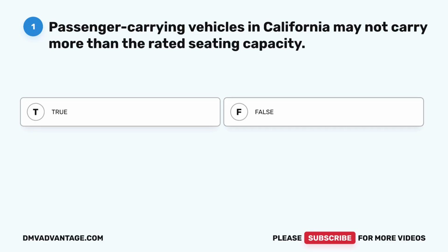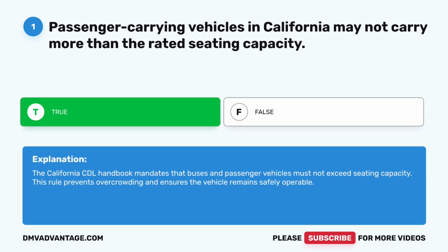Question 1. Passenger carrying vehicles in California may not carry more than the rated seating capacity. True or false? True. The California CDL Handbook mandates that buses and passenger vehicles must not exceed seating capacity. This rule prevents overcrowding and ensures the vehicle remains safely operable.